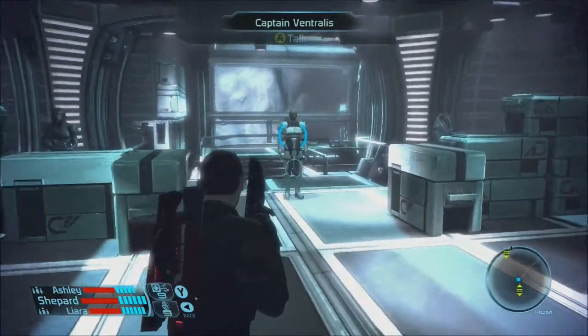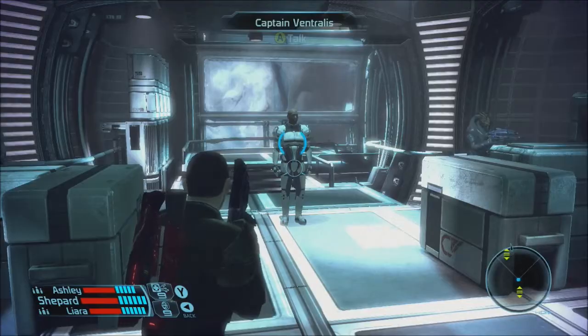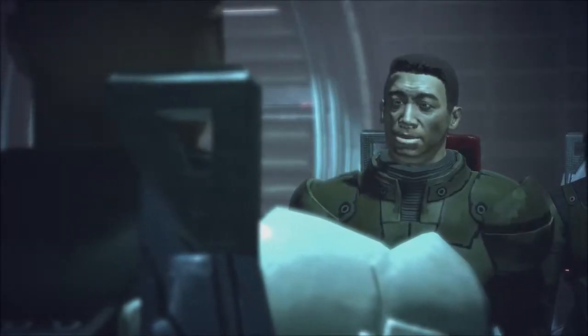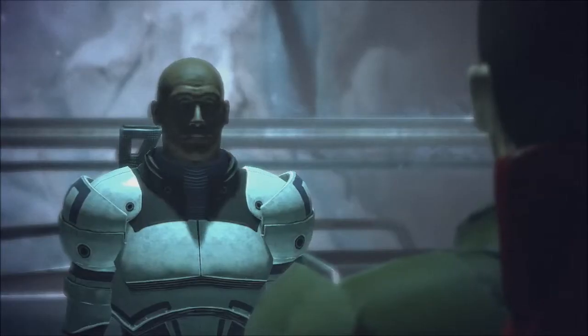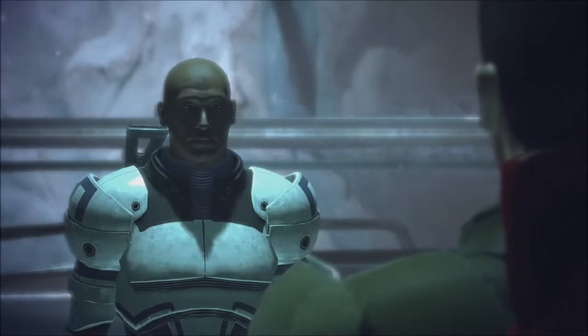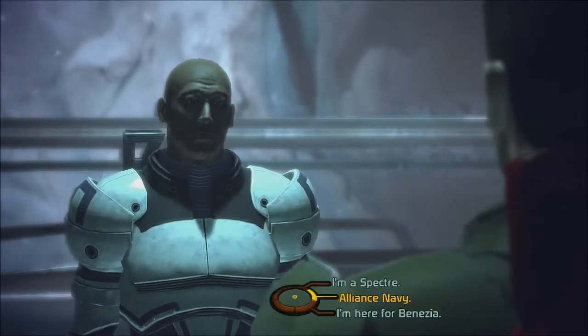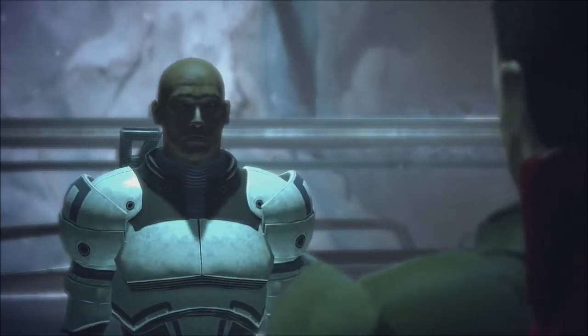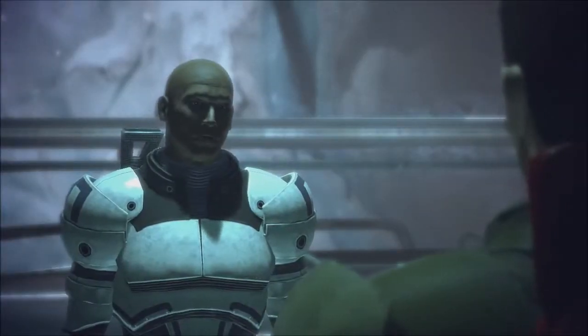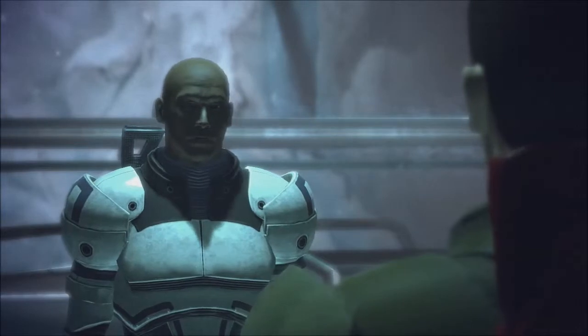Stand down. Sorry, we couldn't be sure what was on the tram. I'd only be upset if they'd fired. Even hopped up on stems, my people know the rule. 2 legs good, 4 legs bad. Look, you're human and that's enough that I won't shoot, but I'd like to know who you are. My name is Shepard. I'm a Spectre. Huh. I won't look a heavily armed horse in the mouth.